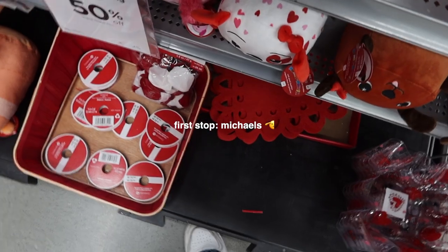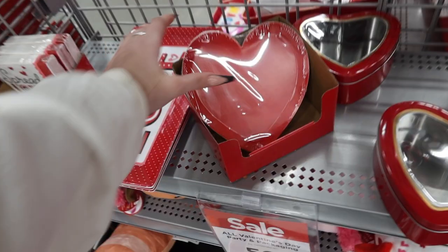Shopping for materials. 50% off. We're in Michael's looking for Valentine's Day stuff for our Galentine's Day party.